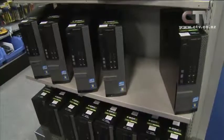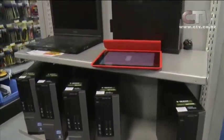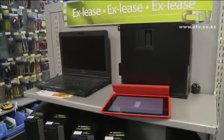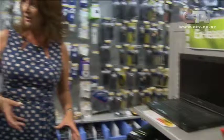I suppose people are going to ask, is there any type of guarantee, or what kind of life can be expected out of these pieces? Obviously with them all having been in offices, they've all been looked after and serviced by you guys? They have been. We've tidied them up, got them all ready up and running. It does come with a 3-month ex-lease warranty. Brilliant.